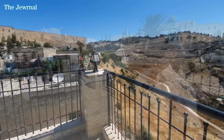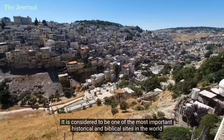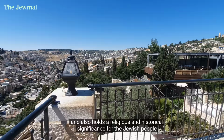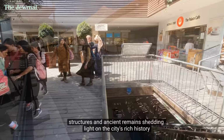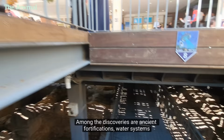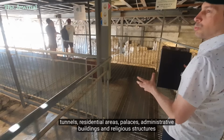The City of David is an archaeological site situated in Jerusalem. It is considered to be one of the most important historical and biblical sites in the world. The area is believed to be the original city center of ancient Jerusalem and also holds a religious and historical significance for the Jewish people. Archaeological excavations at the City of David have unveiled numerous artifacts, structures, and ancient remains, shedding light on the city's rich history. Among the discoveries are ancient fortifications, water systems, tunnels, residential areas, palaces, administrative buildings, and religious structures.